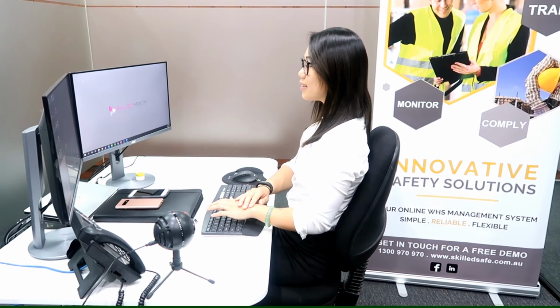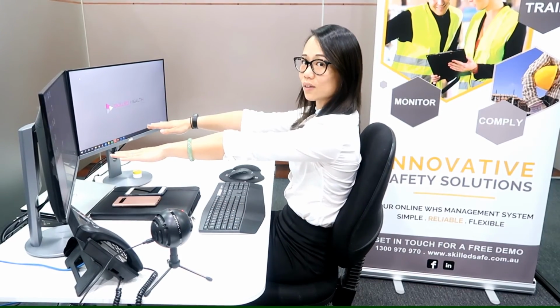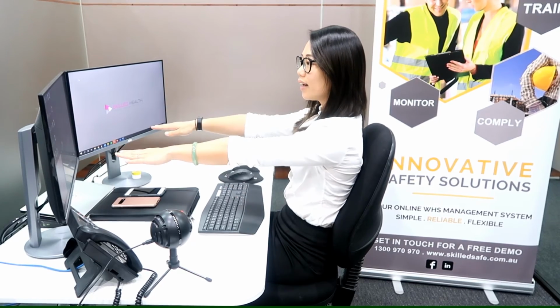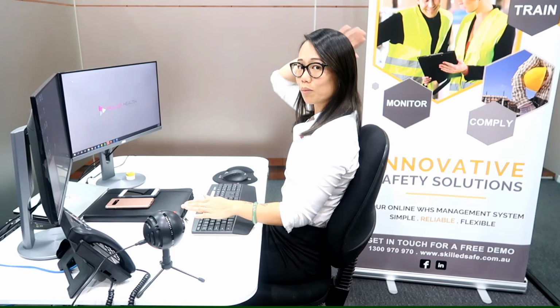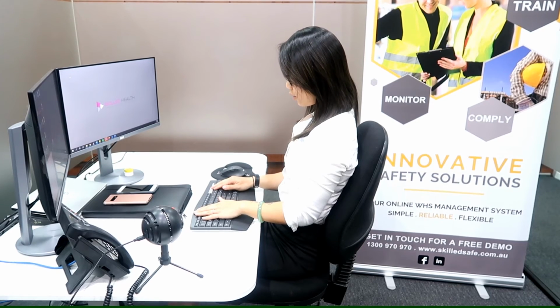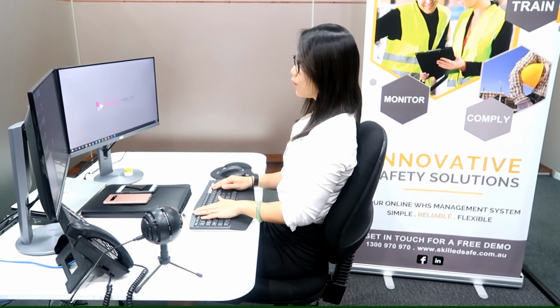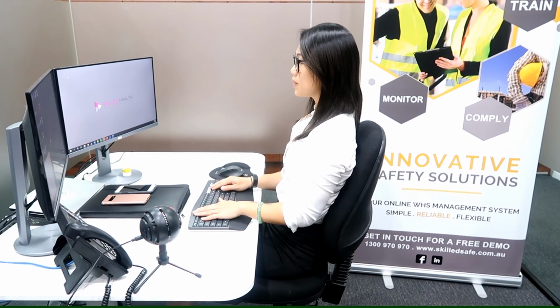From there, the next thing that we can have a look at is the actual screen itself. We want to make sure that it's at least arm's distance so that it's not too close to us, and that the top third of the screen is in line with our eye height so that we can keep the neutral position of our neck as well. What we're trying to avoid there is having to bend our neck to view the bottom of the screen or tilt our neck back to view the top of the screen. Having it at the top third allows us to maintain the neutral position where we can keep everything else in line as well.